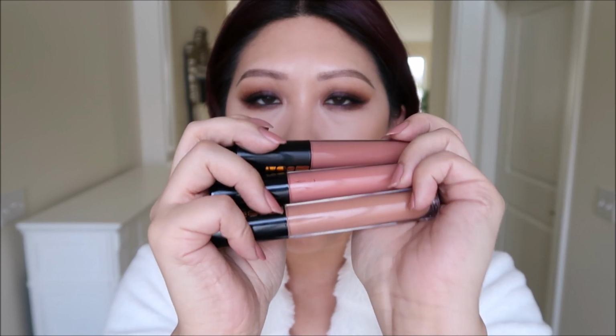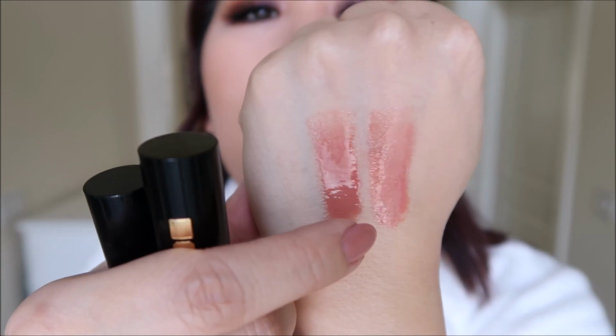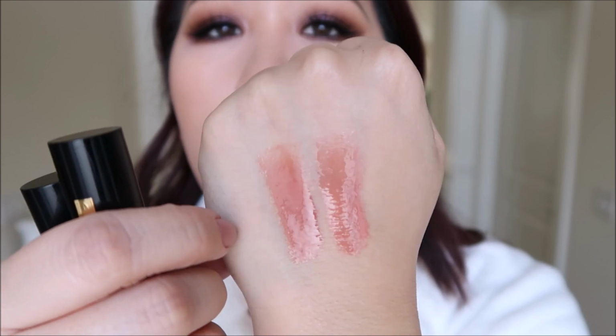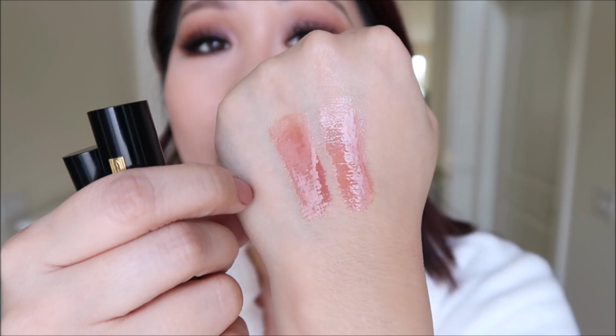So I'm not going to swatch all of them, but I'm just going to talk to you guys about why I like them and the formula. I would say pigment-wise, they're medium. There's not any kind of full opacity. If you were to blot them into your lip, your natural lip color will come through. So Flesh Fantasy and Wicked Whisper, this is my most worn, but the reflect on them is pretty intense, as you can tell.